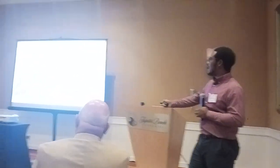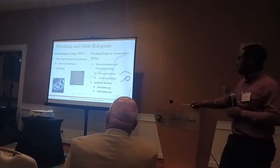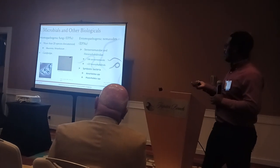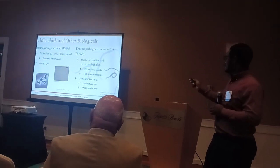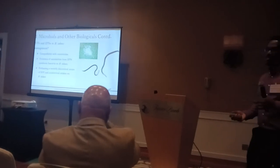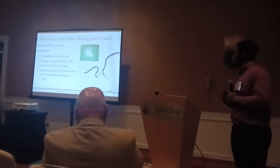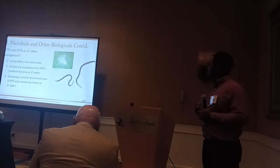For this one, we'll be looking at the Cordyceps javanica, specifically a strain that was recently identified in the Shapiro-Ilan lab. And we'll also be looking at nematodes and focusing more on the steinernematids as well as the heterorhabditids. And what we're looking to get into for that is its compatibility with insecticides. We'll be looking at the virulence of the metabolites of the EPNs and how the symbiotic bacteria affect whiteflies. And of course, we'll be looking at that new strain I spoke about, the Cordyceps javanica.